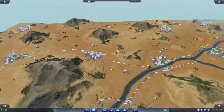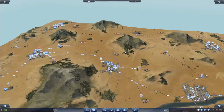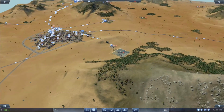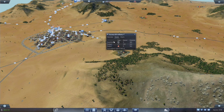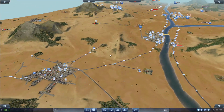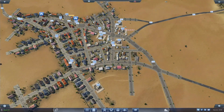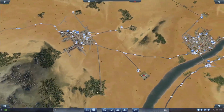I was trying to figure out how to get more oil to the various plants that require oil, such as the plastics factories here. And I checked this place here, and there was no demand for oil. I'm like, okay, that doesn't make any sense. There should be demand. Well, there wasn't because, of course, we didn't have any trucks going between Garden Grove and Athens. So, yeah, about that.